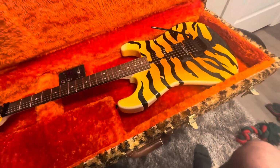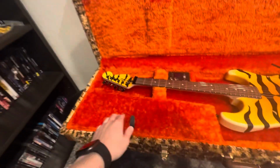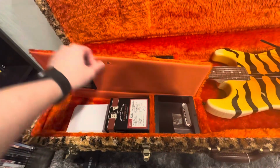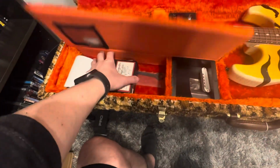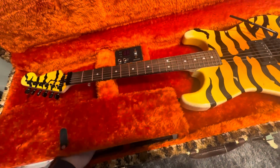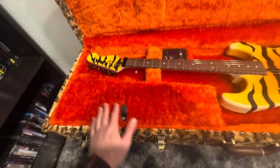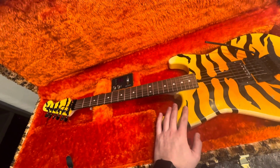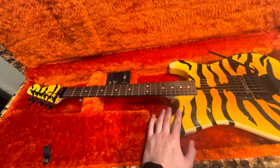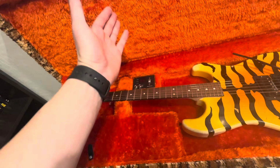Open the case, and there it is. The cool thing about the Postal Monkey cases is, I've got some random stuff in here, but look, you've got plenty of storage. You've got this little plastic tray here, plenty of room for stuff. I don't know why I've got a random tool in there. This is actually a custom pickup Seymour Duncan made me years ago. It's got this orange plush in here, which is nice. This case did not come with this guitar, but I've had this case for years. I use it to store this now because, look at it, 80s.